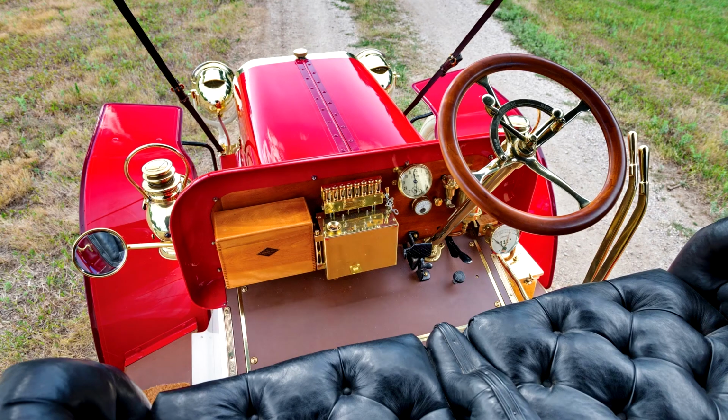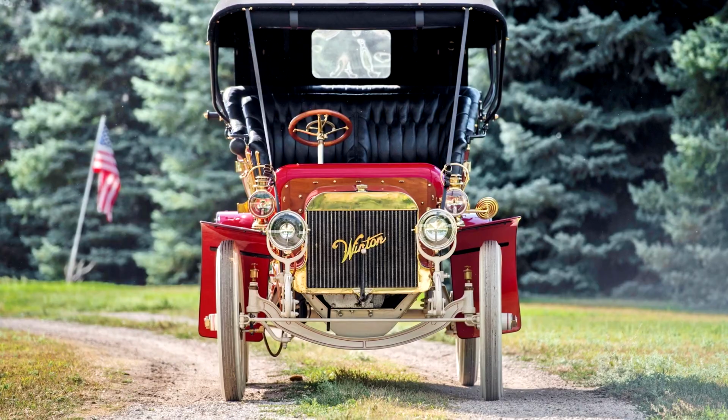In many ways equivalent to 1905's Model B, it had a redesigned and more spacious body. In contrast to the previous year, which offered 3 wheelbases and 4 different bodies, 1906 was one-size-fits-all, with a 102-inch wheelbase and both touring and limousine bodies. Despite the lack of variety, Winton sales held steady at around 1,000 cars annually.